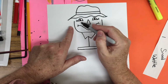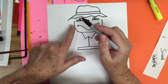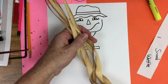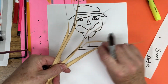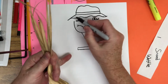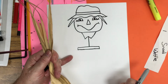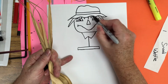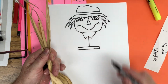Now, the scarecrow is stuffed with old corn cobs and old corn plants. And when the corn plant dries out, look, the green corn plant turns brown. And look at the edges. They're kind of frayed and tapered, looking like grass blades almost. So we're going to put some of this sticking out of his hat for hair. So we come down and back, almost like long letter V's. And you can put short ones in right here. And you can put straggly ones. You can make it as long as you want.